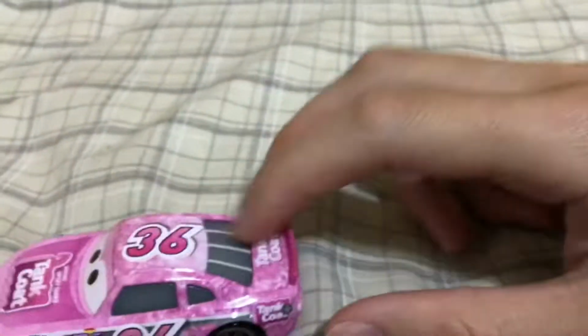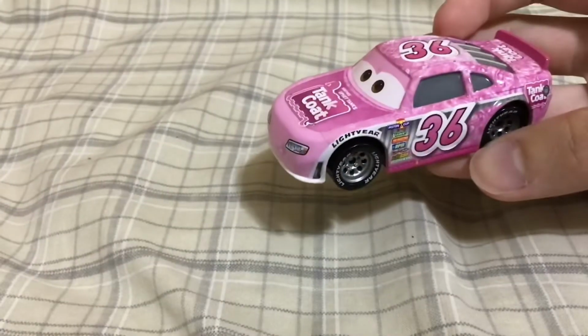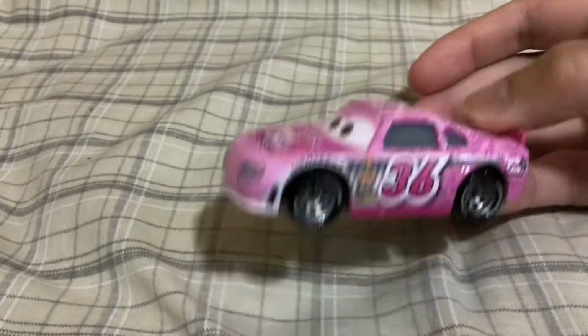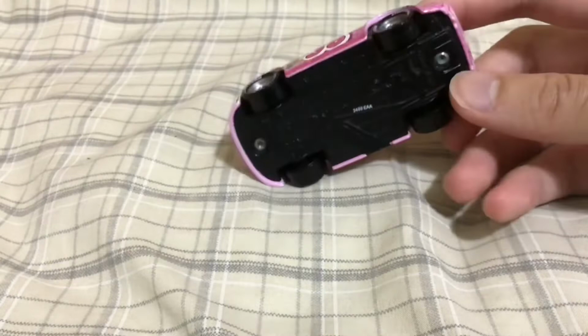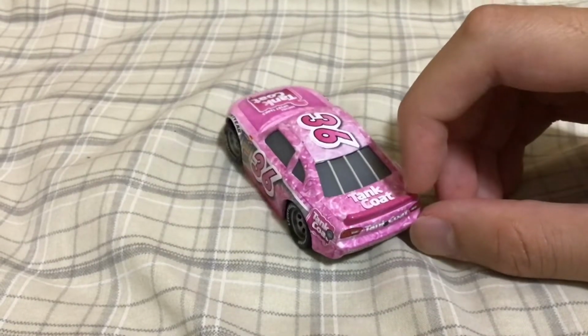And now we're getting into Cars 3. So the first thing we have from Cars 3 is this thing. Now I'm not sure if this one is from Cars 3 or Cars 1. Kind of looks like it could be from either one, but I did get him during the time when Cars 3 released, so it should be Cars 3.